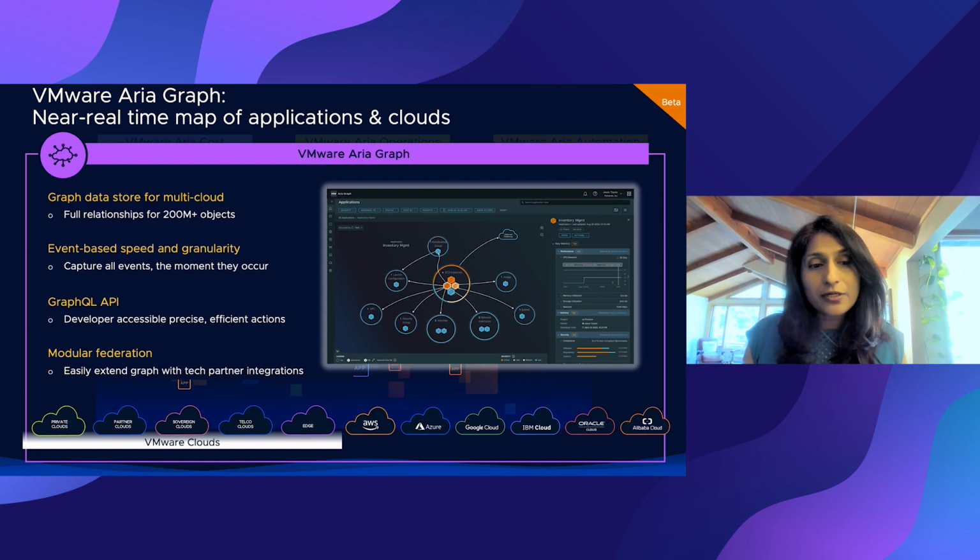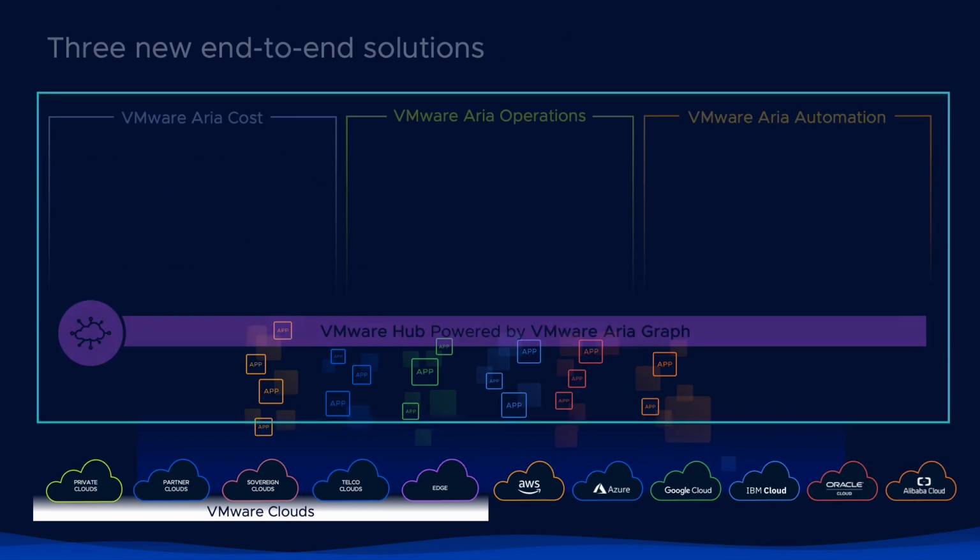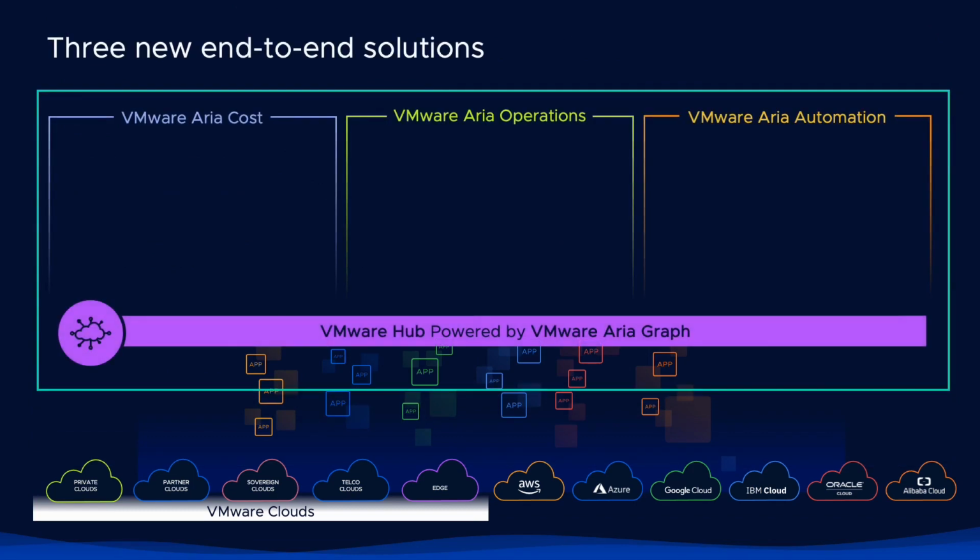And with the federation, we can collect this information and put it at the fingertips of developers and operators from many different sources, not just VMware products and VMware management products, but also third-party management products that you might already have in your environment. Now, with the power of VMware Aria Graph, we are also able to introduce a set of new powerful cross-cutting solutions that cut across the disciplines of cost, operations, and automation.